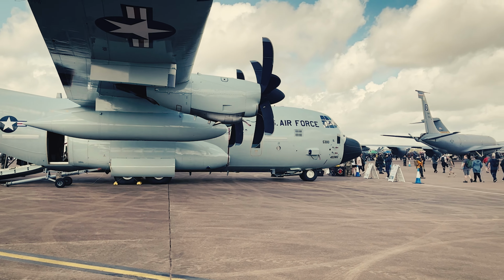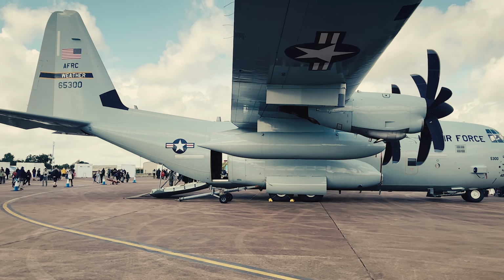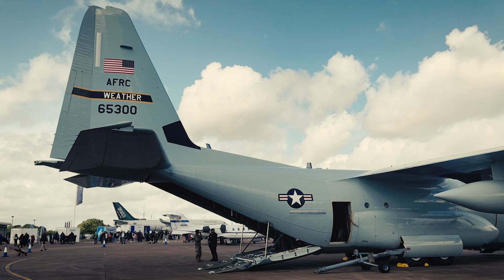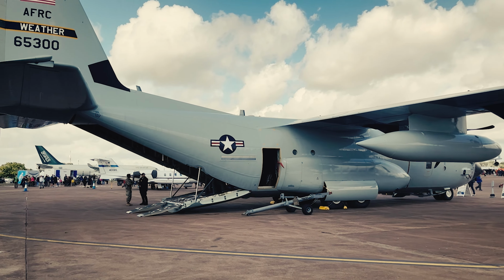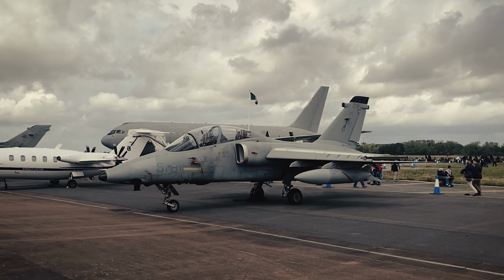Another first for me was the WC-130 used by the 53rd Weather Reconnaissance Squadron for flying into hurricanes. I would have loved to have a look inside this one, but didn't have the chance. I didn't know before, but flying straight into a hurricane in a C-130 is now on my bucket list.